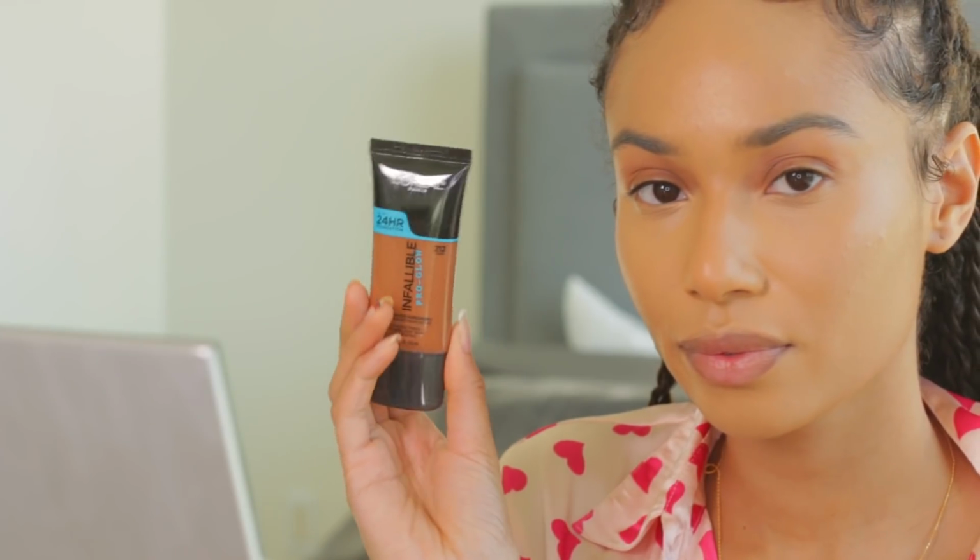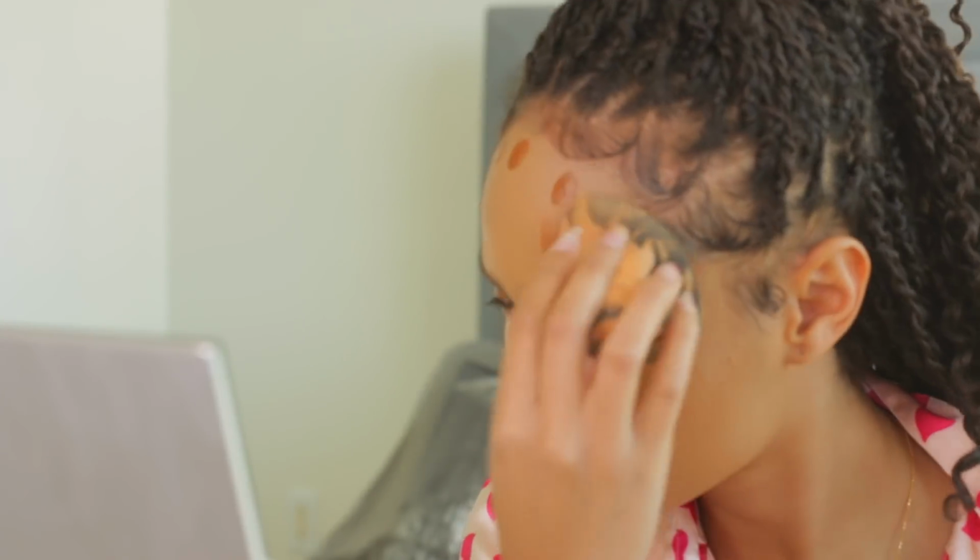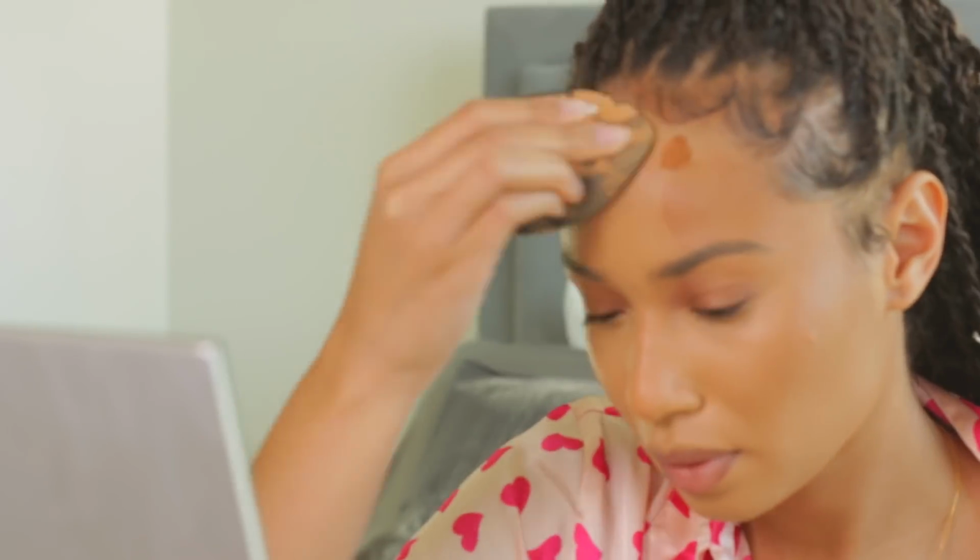Going in with the Pro Glow foundation from L'Oreal in 212, I'm going to contour my face, and I'm just going to take a little bit of this foundation. I like using a foundation versus using a stick foundation because it just blends so much better. So I'm just going to take my beauty sponge and blend that in.